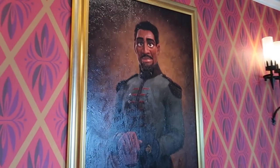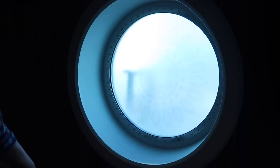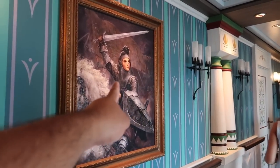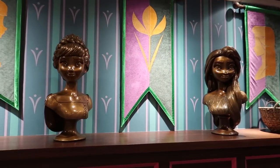I forget his name. I love how the windows are all frosted over too, different designs. Hang in there, Joan. This is really cool. I like these.